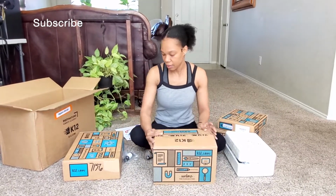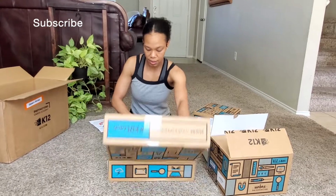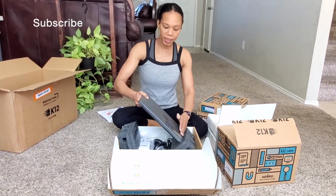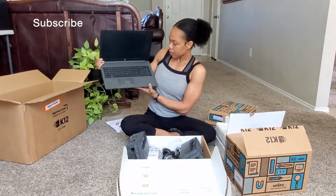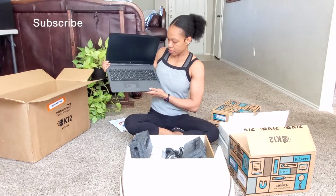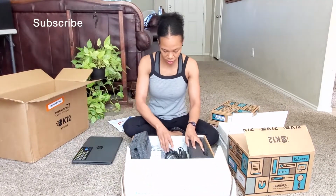Let's see what's in this box. This box here is the computer. It's an HP computer. Nice. I guess this is your password or access or whatever for it. Nice.